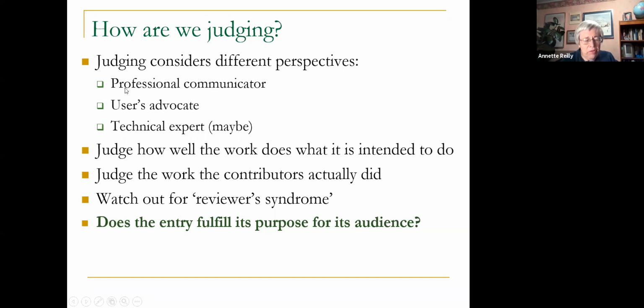We all have two of them, I hope, because being a good technical communicator means we can put ourselves in different points of view. We can be the point of view of the professional communicator. That is, we might be writing and editing something like this ourselves if it's related to the work we do. And we know what kind of things we're concerned about in our own work, or if we do a copy edit or a big reorganization or a fact check.